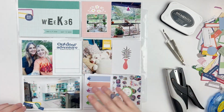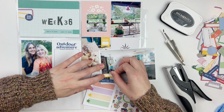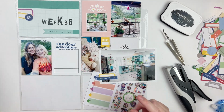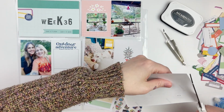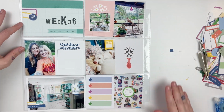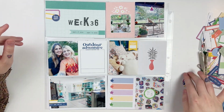So I have a small dish in my little organizer drawers under my desk, and I always pop in all of the extra LA Studio little cut apart die cut things that come in their monthly kits. So I have a ton, as you can see, and they're all from different months and different times. So I just grabbed out a big chunk of those, and then I just tried to pop a few on.